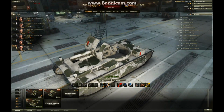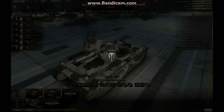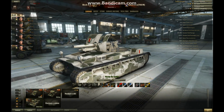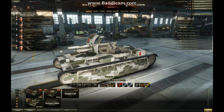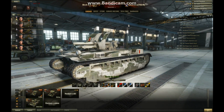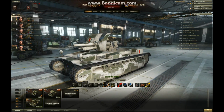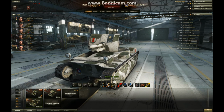Also, it's really worth fitting a camouflage net to this tank because you don't have to move. Your camouflage net keeps working, and so even though the camouflage isn't that good, it does stay camouflaged very well, so it's probably the stealthiest of the SPGs.